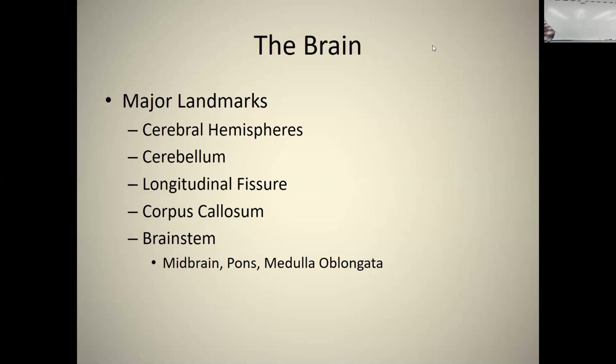Okay, let's start chapter 13, the brain and spinal and cranial nerves. So first we talk about major landmarks in the brain, and we talk about the cerebrum. And there's two cerebral hemispheres. And there's a longitudinal fissure between these two cerebral hemispheres. Then in the very back of the brain, there is the cerebellum.